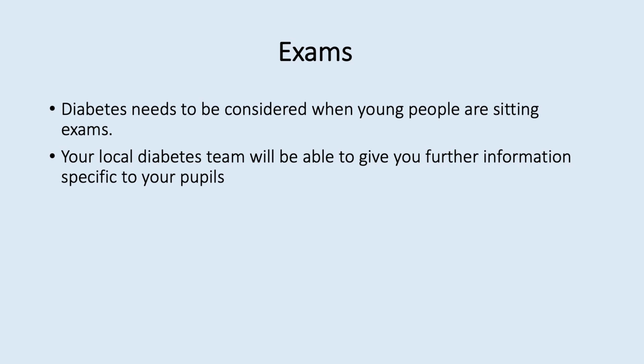Additional time may be required to ensure symptoms are managed promptly during exams, including time for treatment to work. Prior to exams such as GCSEs or A-levels, schools can apply to the examination board for additional time for young people with diabetes. The extra time is allocated if they need to treat high or low blood glucose levels.